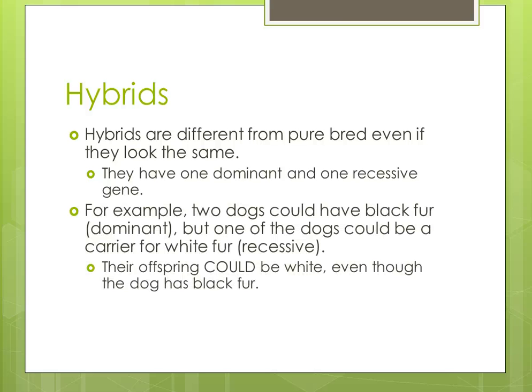For example, two dogs could have black fur, which is the dominant characteristic, but only one of those dogs could be a carrier for the white fur or recessive. So their offspring could have white fur, even though the dog or the dogs together have black fur.